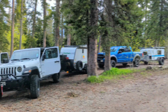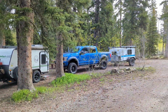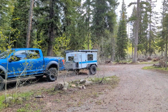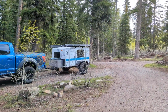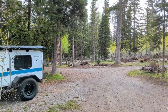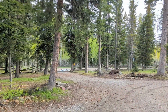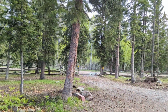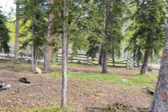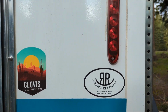Here we are, all packing up. Just about ready to roll out of here. And we'll head out, get back on the Rim Rocker, and see what else we can find. Let's see here. Right there is our path out of here. So we'll get in here and get these things fired up. And we'll get going. Yep, got the sticker for the trail now.